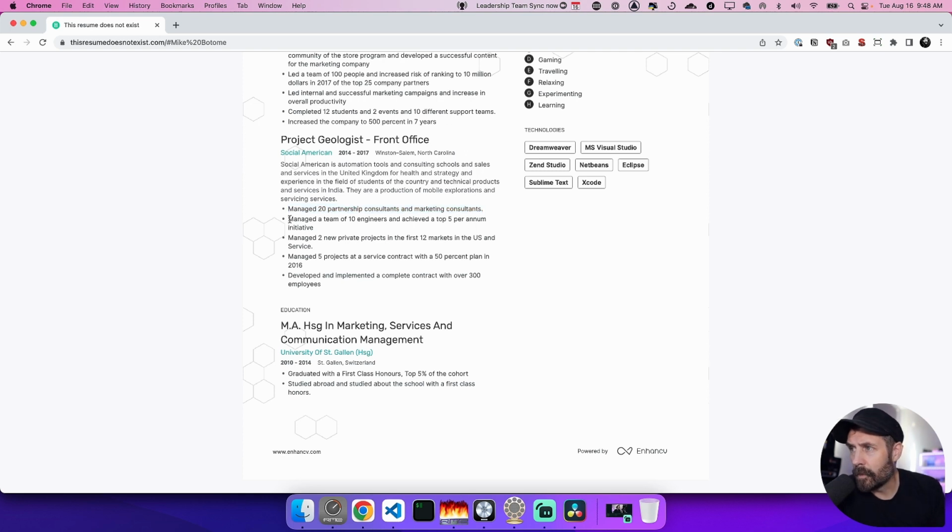And he also managed a team of 10 engineers and achieved a top 5 ANUM initiative, which is mind-blowing to me. He also managed 2 new private projects in the first 12 markets in the US and service. He also managed 5 projects at a service contract with a 50% plan in 2016. He also developed and implemented a complete contract with over 300 employees.